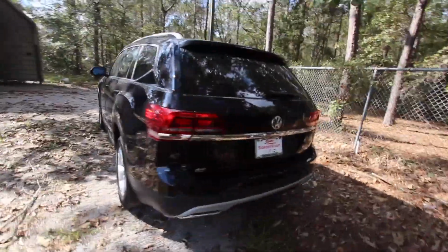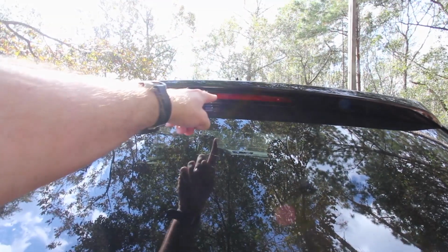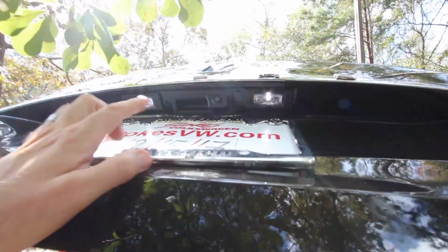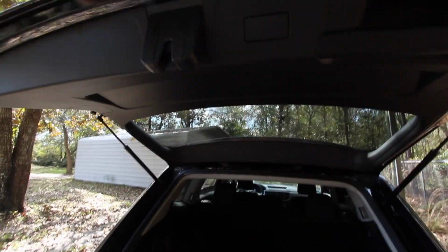Let's take a look in the back for a minute and see what we got going on. Blinkers look good. Got a third LED brake light up top. Open this up. I like how you still got LED lighting right up under there for your tag. You got your backup camera, all that good stuff.